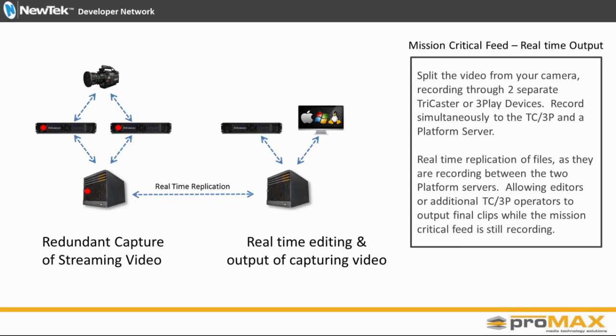So a couple cool ways you can change up this stuff is this is an example of a mission critical feed. We actually take the output from a camera, split that SDI signal and go into 2 separate TriCasters. Both of those TriCasters can be recording, and this is pretty cool. You can record the same ISOs at the same time to your TriCaster and to the platform. So really creating a lot more redundancy in that file path. But in this particular workflow example, we're splitting that SDI signal, recording both of those simultaneously to that same platform, to the same storage volume.